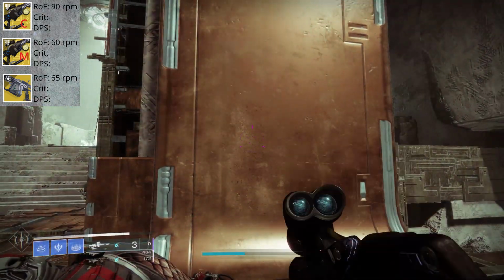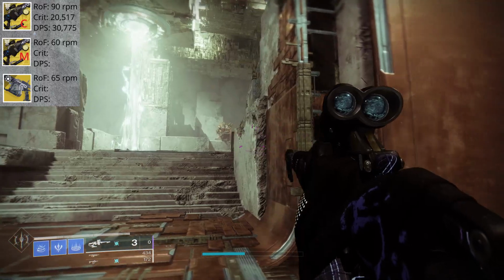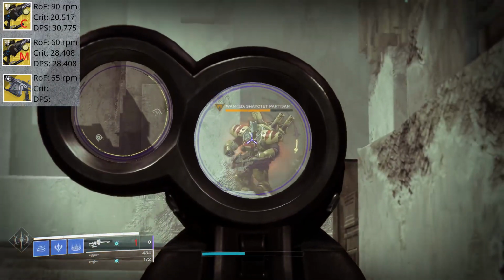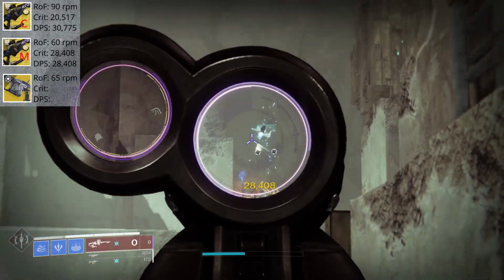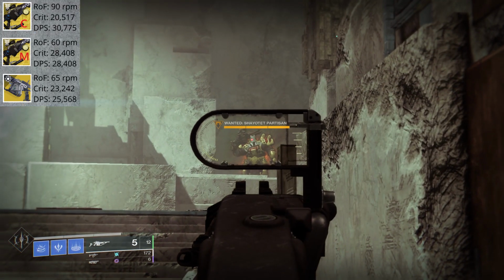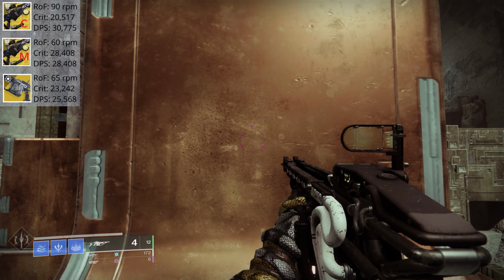Now that that's established, we can look at the damage output. When using Queenbreaker with the combat sight, a crit versus Carl is registering for 20,517 points of damage, putting the damage per second at 30,775.5. With the marksman sight equipped, we're hitting for 28,408 points of damage. Since we're shooting at 60 rounds per minute, that's 1 round a second, this is our damage per second. With Arbalest, we're connecting for 23,242 points of damage on a crit. Firing at 65 rounds per minute, our damage per second comes in at 25,568. So while the damage values are a good bit higher with Queenbreaker, we are looking at special versus heavy ammo.